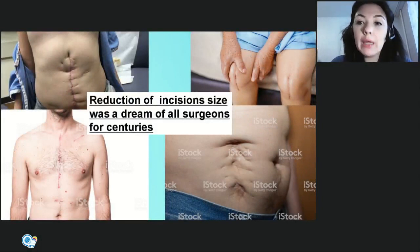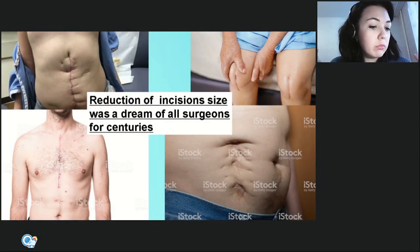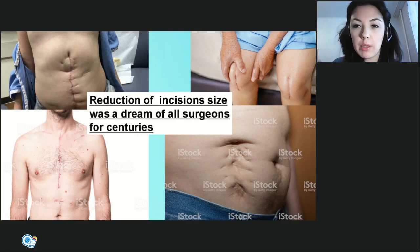So what were the facts which caused development of minimally invasive surgery? All of us understand, yes, reduction of incision size was a dream of all surgeons for centuries, because usually patients are not so much interested in what is inside them, they care much more about what is outside. Before the surgery, patients, especially female patients, always ask, how will it look after the surgery? Will I have an ugly scar after that? And after big surgeries, usually a scar is left, and sometimes it's very ugly.